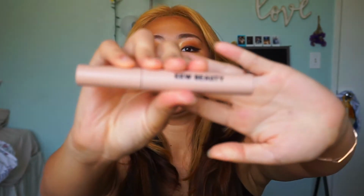Now with the mascara, I'm going to use the KKW Beauty Mascara. This really volumizes my lashes, my non-existent lashes. Wow! Fierce!